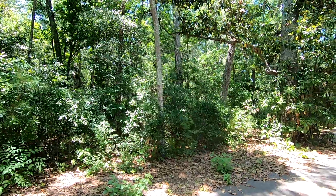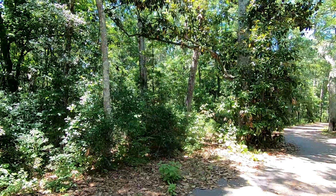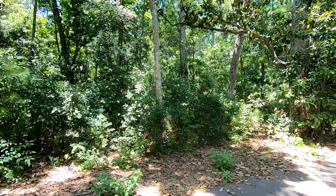It's really fascinating. If you're a taxonomy geek like me, come out here and challenge yourself. There's a lot of tree species that you don't normally find in our urban areas.